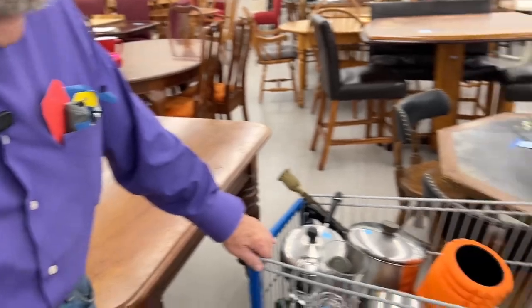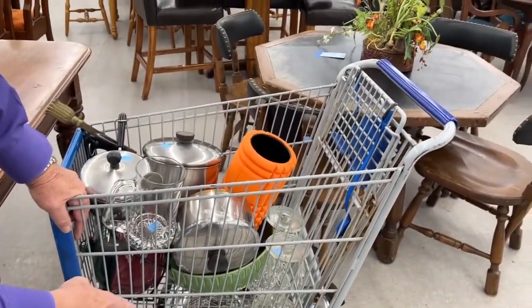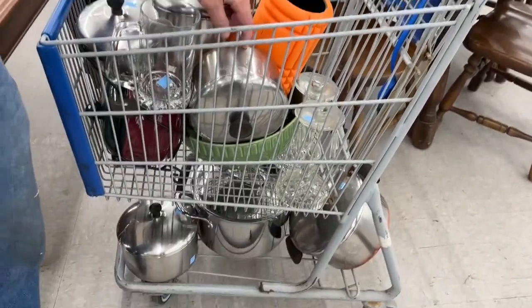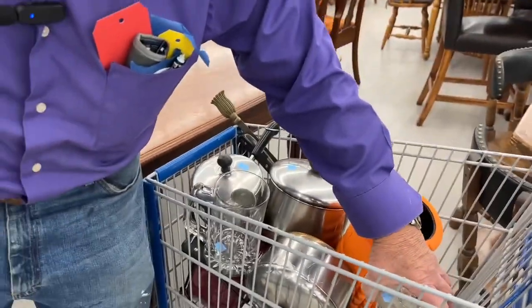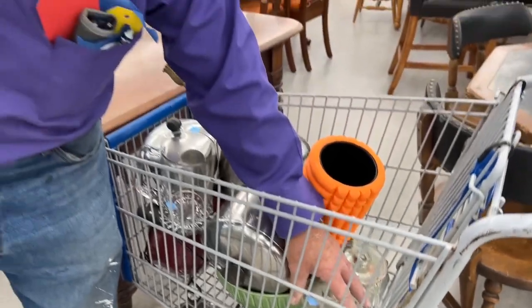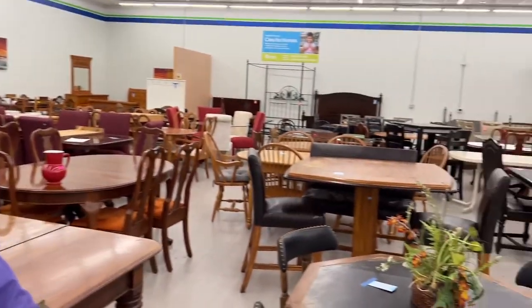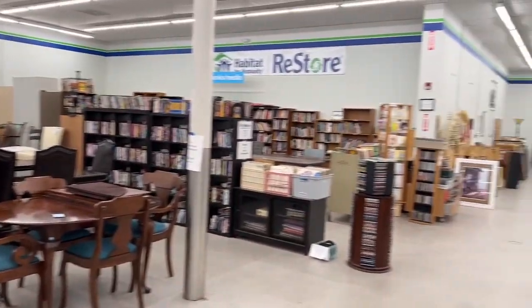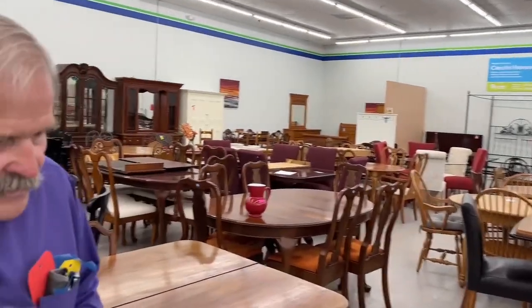I've picked up some stuff here. These are just awesome. Williams Sonoma down here, Revere Ware, this sort of thing. Crystal candle holders, $10 for a pair of those. The stuff that you can get is just awesome. They have a whole selection of books, a whole selection of mirrors, pictures to put on the wall for practically nothing. So this is one of my favorite places.